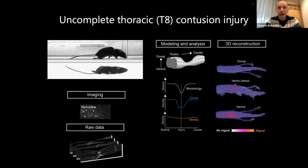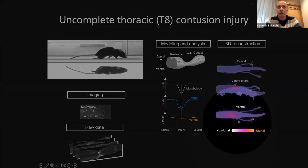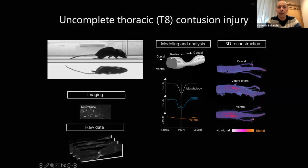And you can see here in this part, especially, that the ventral part has the reticulospinal neurons, which are important for the premotor role in triggering and maintaining locomotion, and they are intact, while in the rest of the cord we have a complete absence of fibers.